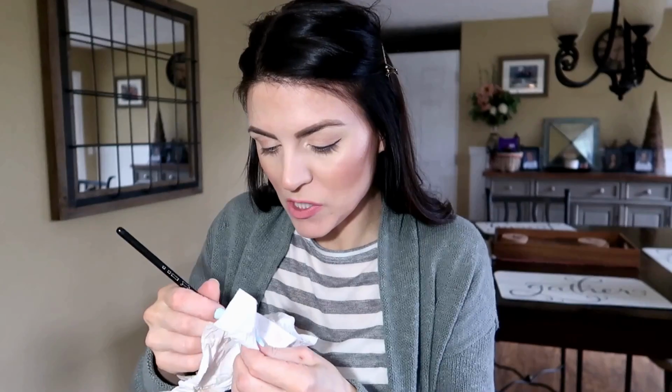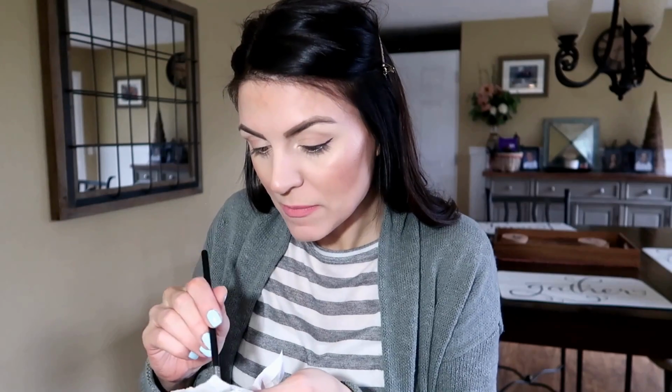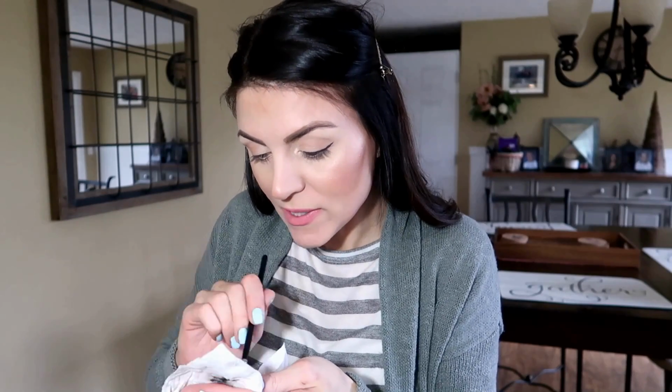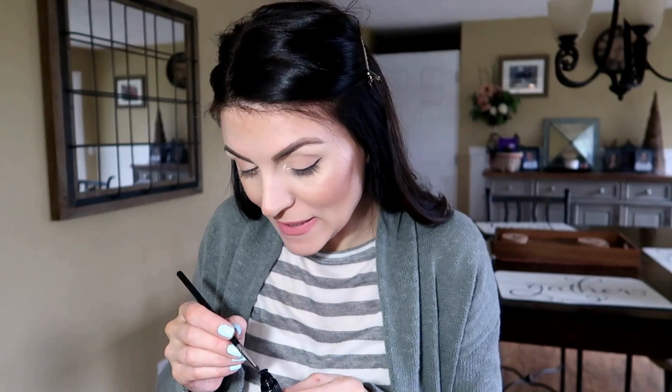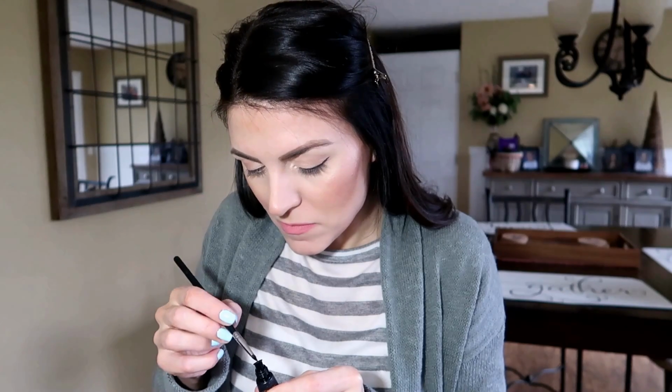I'm going to wipe off my brush. You have to make sure that your brush is really clean though, because sometimes I don't wipe off my brush every time, and if you have product on your brush that's dry and then you try to use it, it's not as great. So a good clean brush works really well.